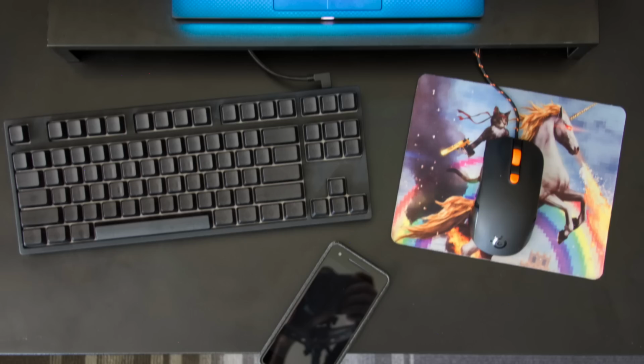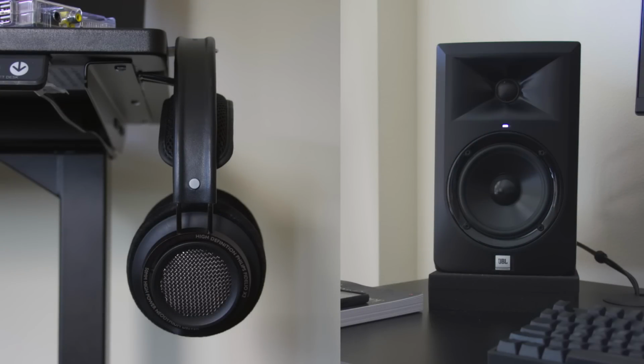And the mouse is the SteelSeries Katana. And as for that mouse pad, that's something I haven't seen before, but you gotta respect it. And then for his audio, his speakers are the JBL LSR305s, and those headphones are the Philips Fidelio X2. Again, he's matching everything here to this really clean and stealthy black theme.